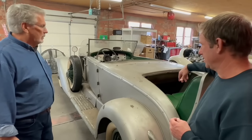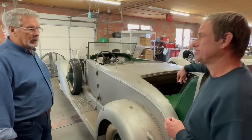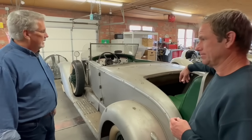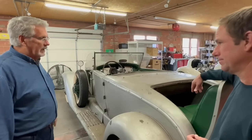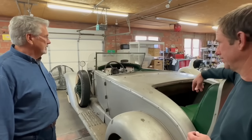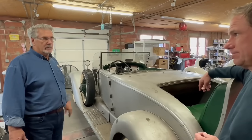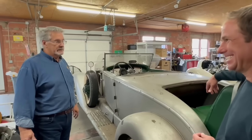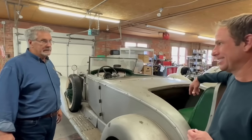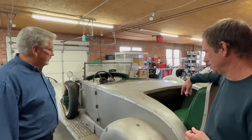The next thing we're going to do is look at the engine, see if we can get it running, do all the little Duesenberg tricks to make sure it's perfect before we drive it. In fact, we promised the lady that we got it from that she could come down here and ride it. The last time she rode in it, she was 12 years old, and she wants to go for a ride in it. Can't blame her. We'll try to make that happen for her sooner than later.